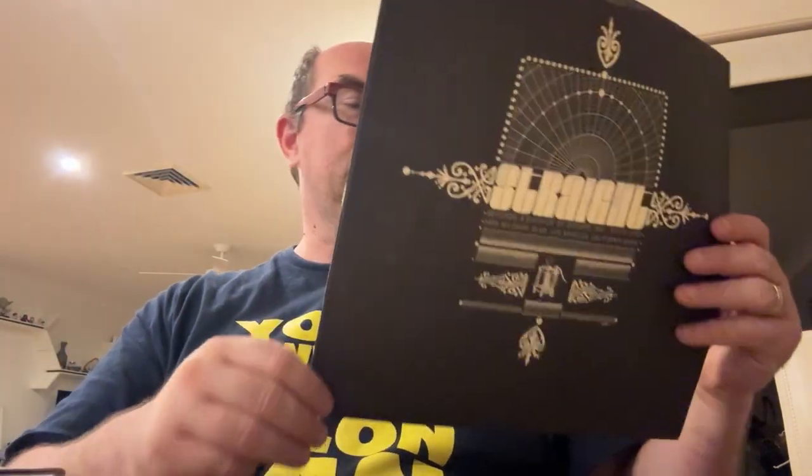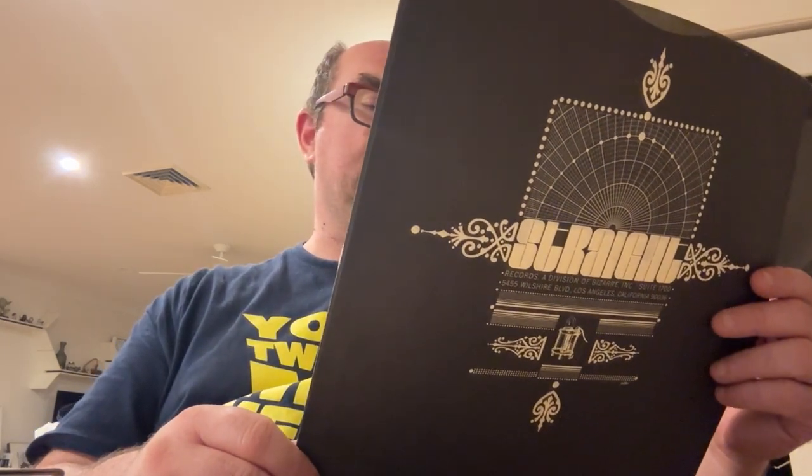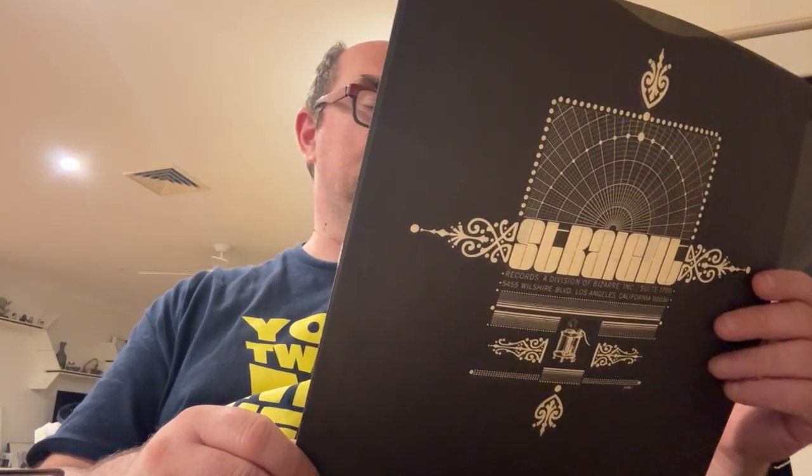Tim Buckley, Star Sailor, 1969. You can see the clip. This is a US first press. This thing is seriously hard to find in Australia. Here's the insert. The records division of Bizarre Inc., Suite 1700, Los Angeles, California.